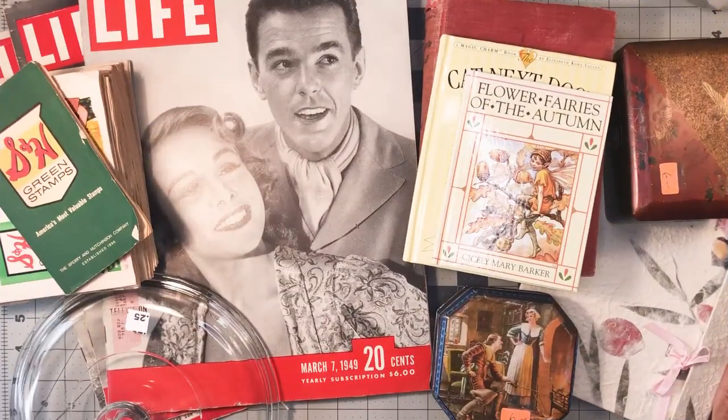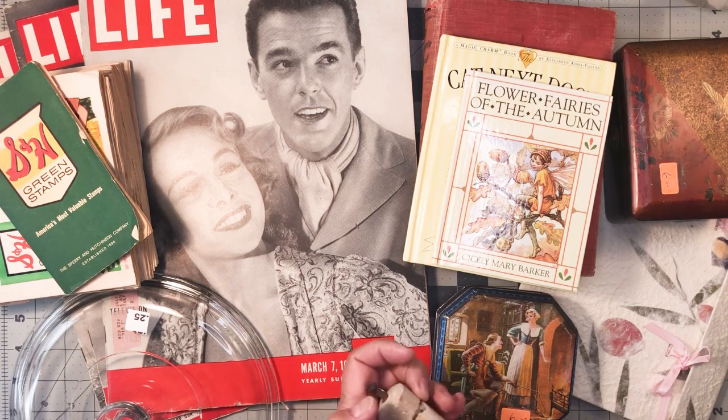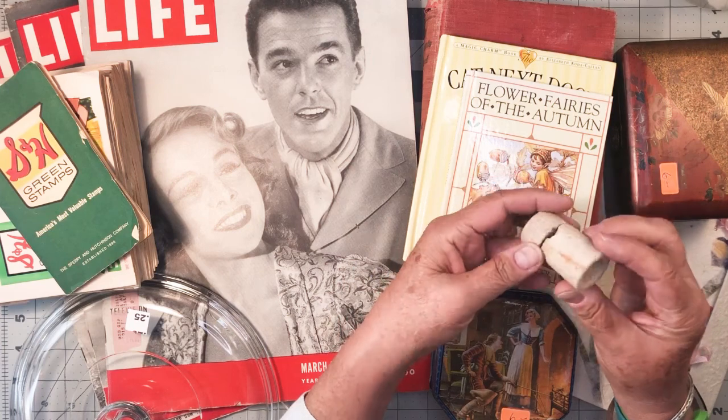So this is my haul. I spent $23.50 in the main part of the sale and $10 in the book section. And I forgot to show you this.